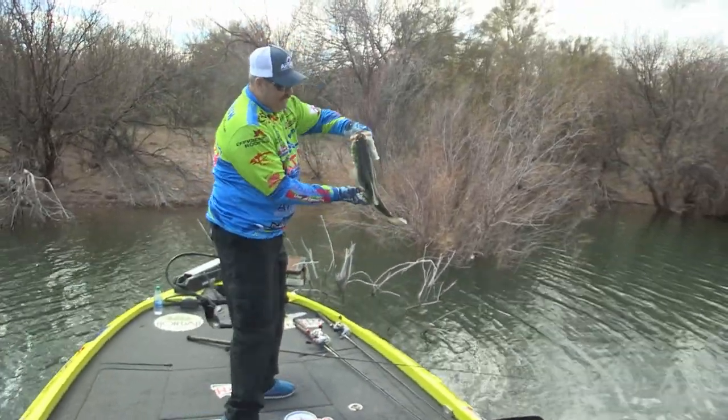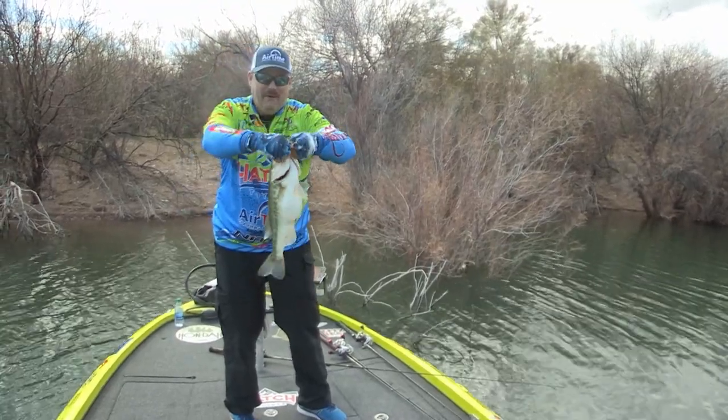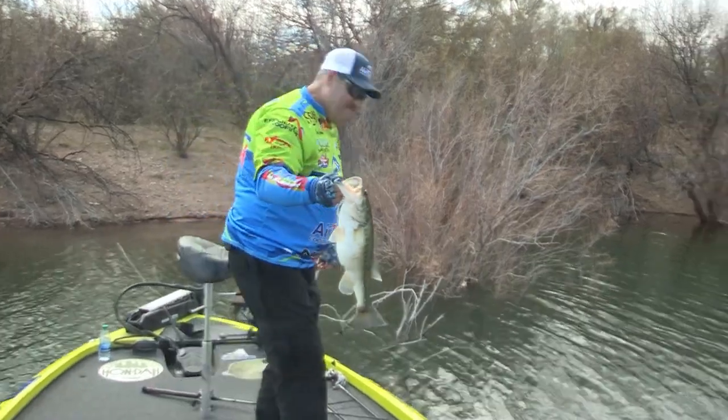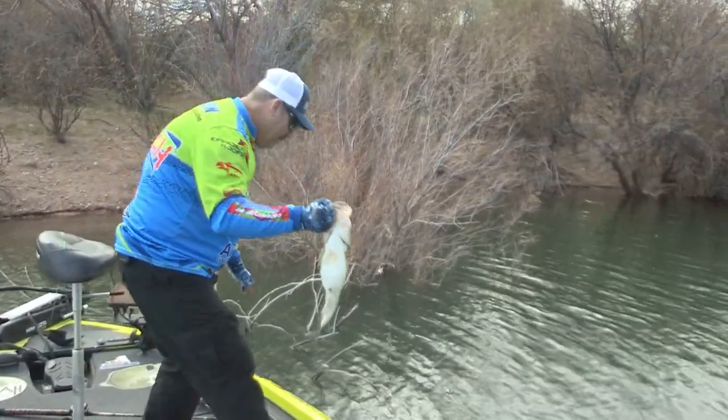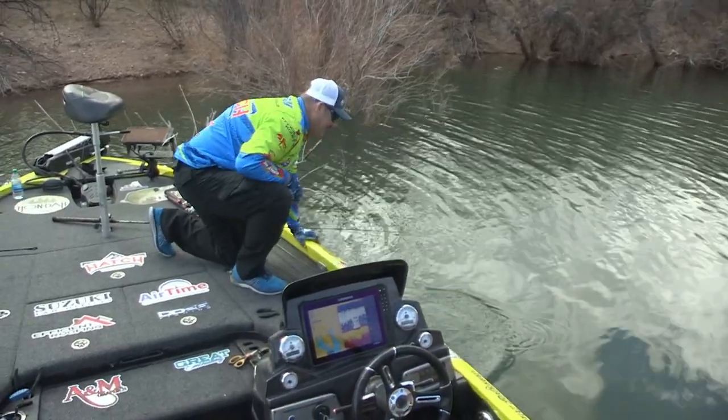All right, baby, we'll let you go. Folks, that is just a gorgeous, big old fish. That's what we're trying to catch right there. That's what that Texas rig will get you if you slow down a little bit. Oh, go on, baby. See ya.